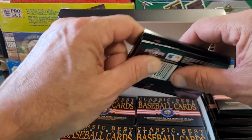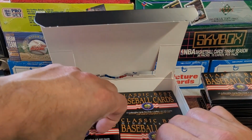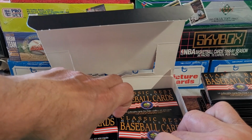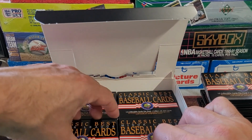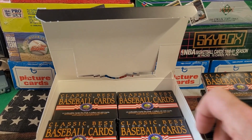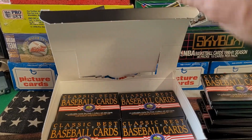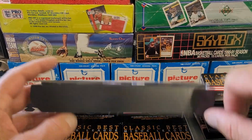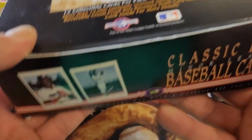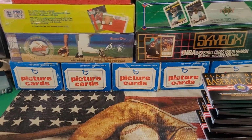2, 4, 6, 8, 10, 12. I think that's half a box. Got 12 packs there. I'll open the other 12. There's another 12 in there. Yeah, 1, 2, 3. No, more than that. 1, 2, 3, 4, 5, 6. That's 6, 12, 18, 24 left in this. There's 36 packs per box. You know what? I'll do 12 in this one and maybe 12 in another future one and pop open the rest over time. So this is going to go back up on the stack of packs.